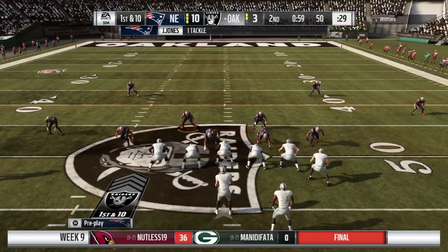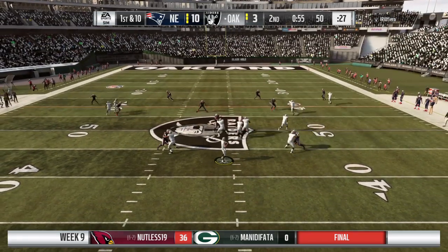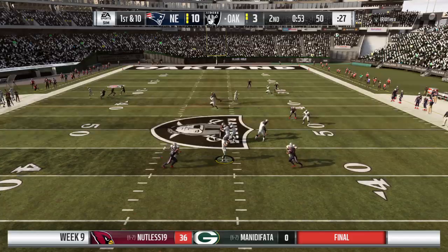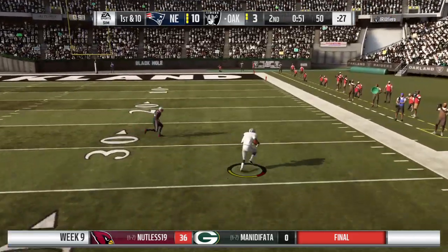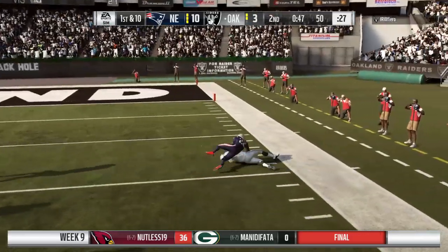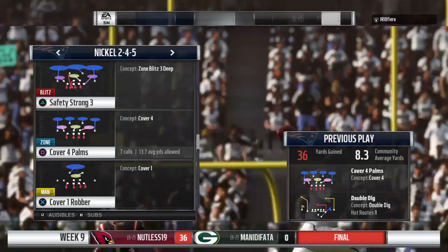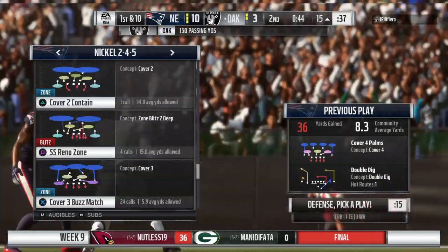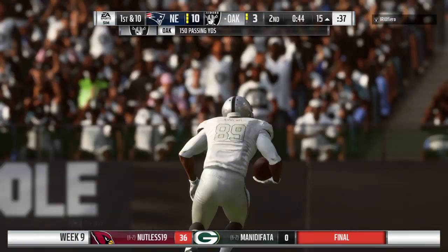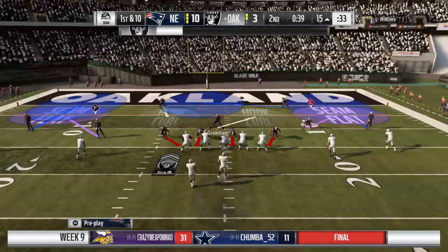Here's another first and 10. From midfield, here's Carr. And he'll hit the slant route. That's caught by Cooper. The 20. And they're going to be set up down around the 15-yard line. That one goes for 36 yards. So Amari Cooper out of Northwestern High School in Miami making a nice play there.